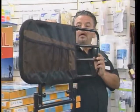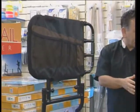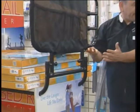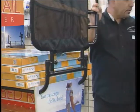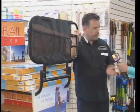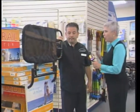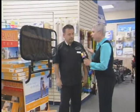Put it back. Now we have a short rail, and mom could exit the bed, or you could put mom in the bed. It's a very good safety item for clients that are bedridden, to keep them from falling out of bed. That's great. And it's portable, and you could just buy it, take it home, and put it in yourself.